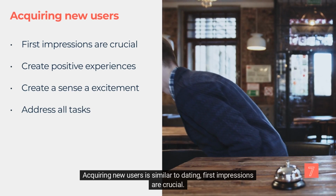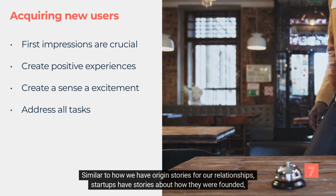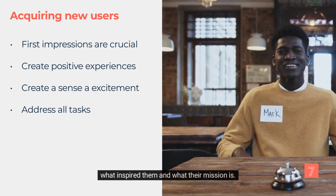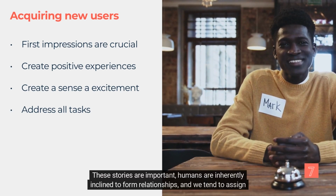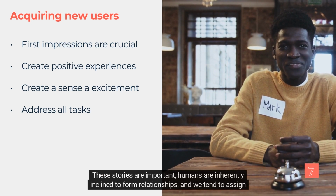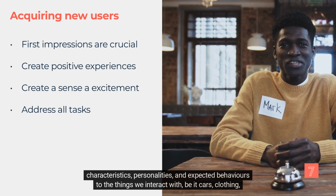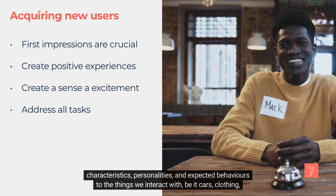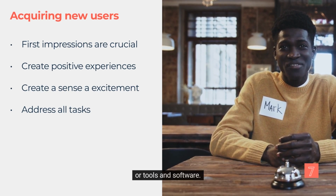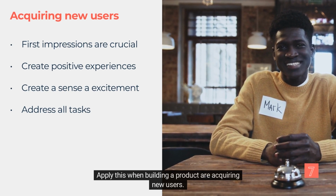First impressions are crucial. Similar to how we have origin stories for our relationships, startups have stories about how they were founded, what inspired them, and what their mission is. These stories are important. Humans are inherently inclined to form relationships, and we tend to assign characteristics, personalities, and expected behaviors to the things we interact with, be it cars, clothing, or tools and software. Apply this when building a product or acquiring new users.